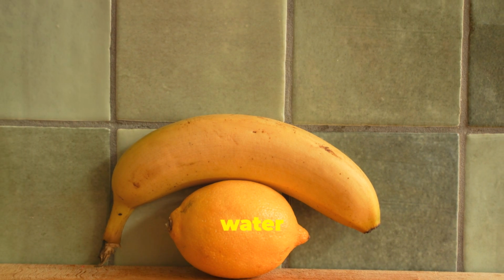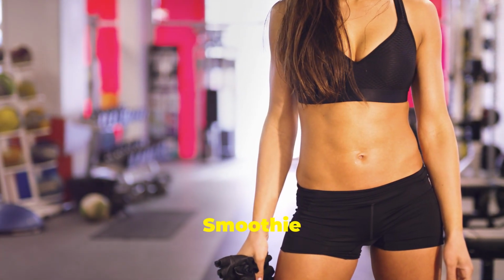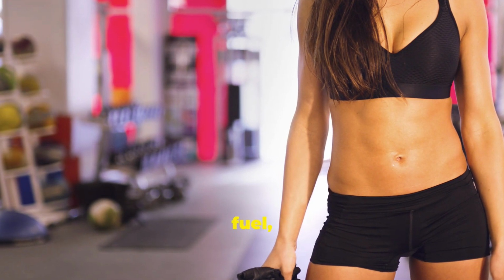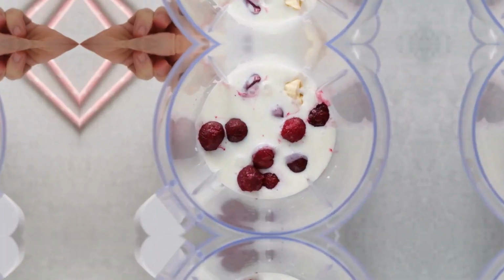Blitz it all up with some water or almond milk and get ready to conquer your day. This protein power smoothie is the perfect pre- or post-workout fuel, providing your muscles with the nutrients they need to recover and rebuild.